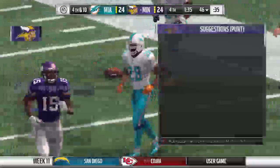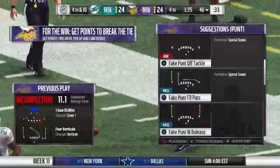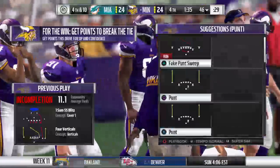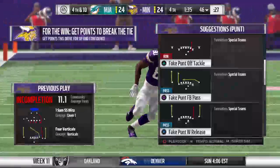We know it's not an easy job to go out and catch passes when people are trying to tackle you and knock the ball away, but the bottom line is that's a pass he's got to have and a pass he should have caught.